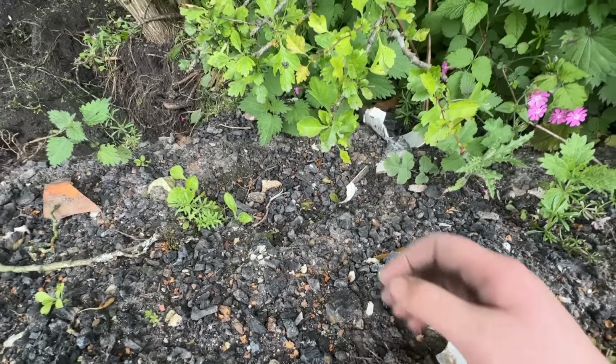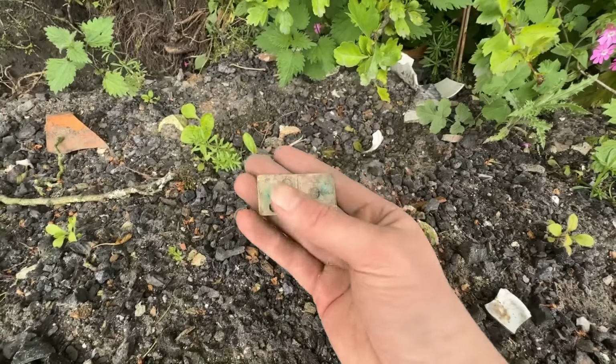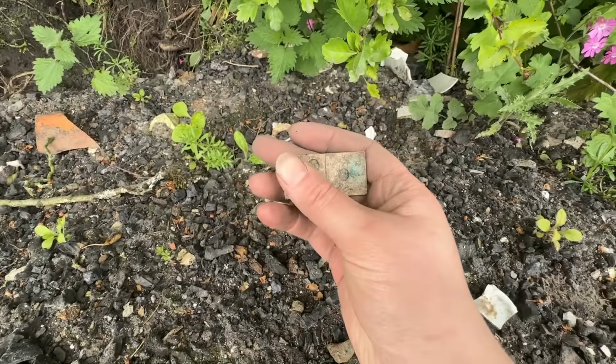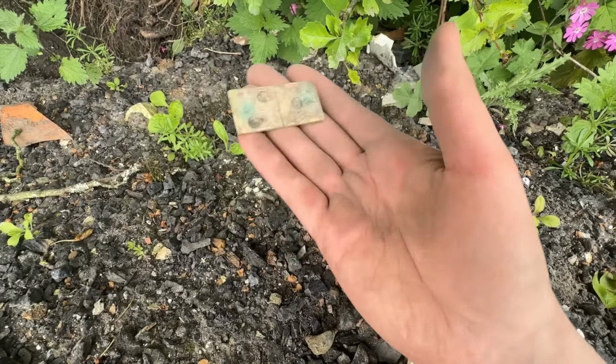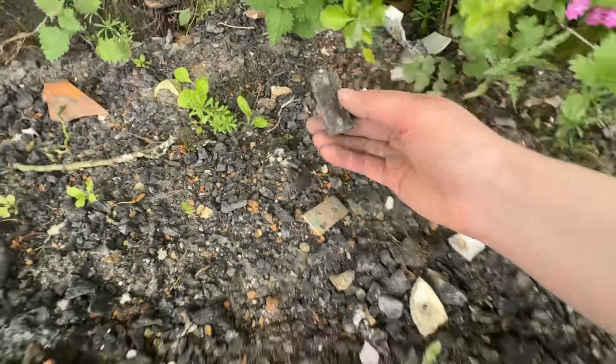Look, something else I love to find. A domino. Bone domino. Found a bit of one of these last week, but this one is complete. And you know what? There's the back of it, right next to it. Look at that. That's ebony wood, and that's a bovine bone. Oh my goodness, I love it.